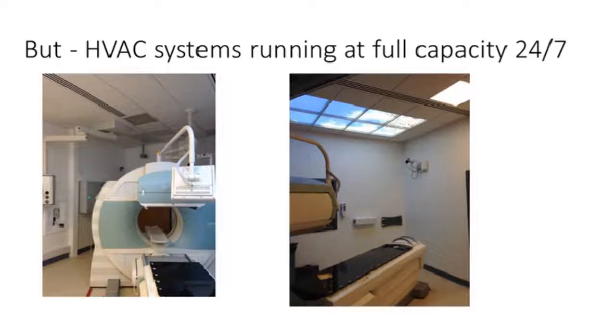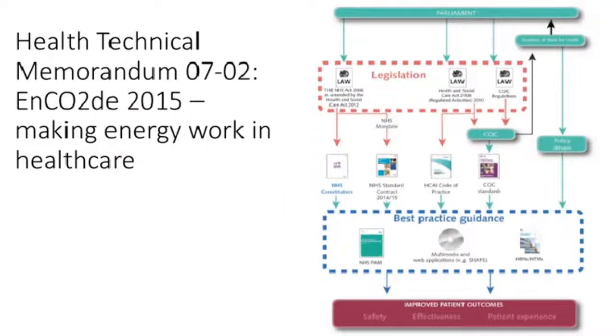So one of the issues which shows maybe the culture is that the HVAC systems are running at full capacity 24 hours a day, 7 days a week, even though the rooms themselves are operated for 10 to 12 hours a day, 6 or 7 days a week, depending on their workload.